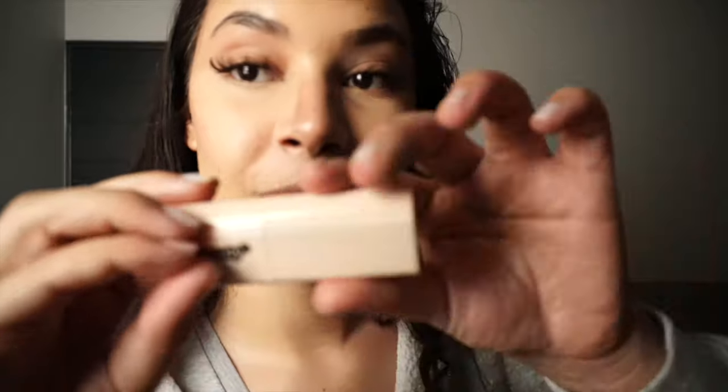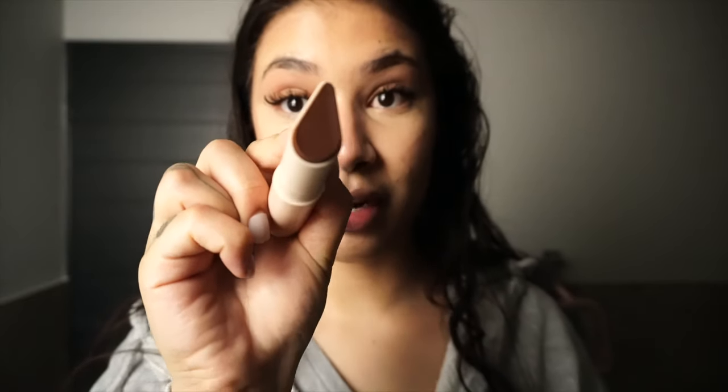So this is in the shade one. So cute. I like the packaging. It looks like a mini teardrop, but gives it a nice hold. I really like that you can even go up this way because it goes wider on the cheekbones and thinner. I don't even think I need to try out number three because I think number one is my color. But if I was really going for a night look, number three is very dark.